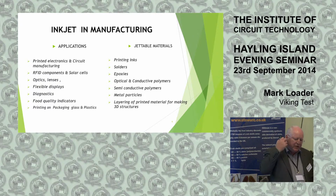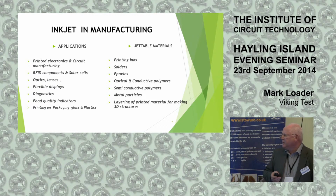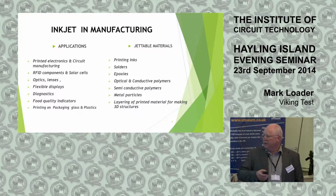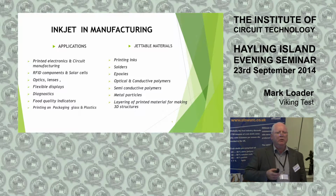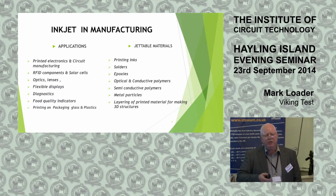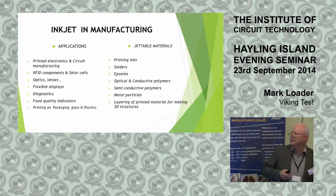Applications for inkjet manufacturing are normally printed electronics, circuit manufacturing, RFID components, optics, lenses, food diagnostics and quality indicators. Very recently, apart from passive electronics, I've actually seen an active component built and used in a real-world process. And this was used for automatic date coding of drugs in the pharmaceutical industry.